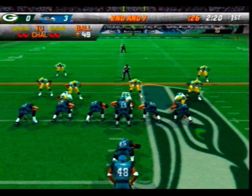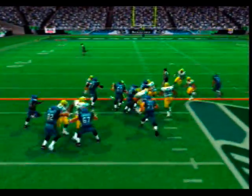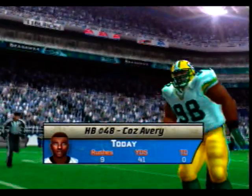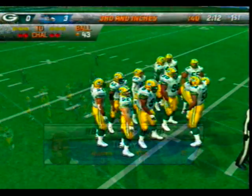They line up in the I formation. Watch your eyes. Hand it off. Lane comes up to make the play at the 43. This team's always trying to get a good mix of run and pass plays.